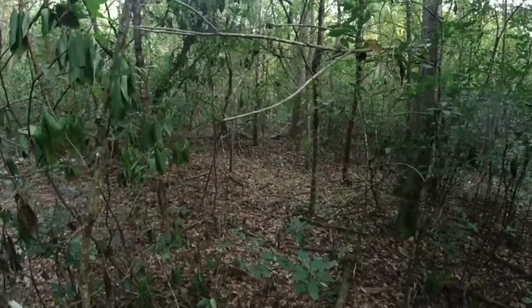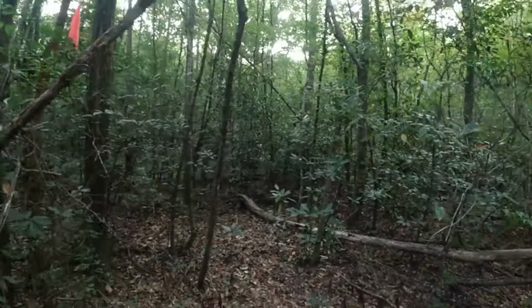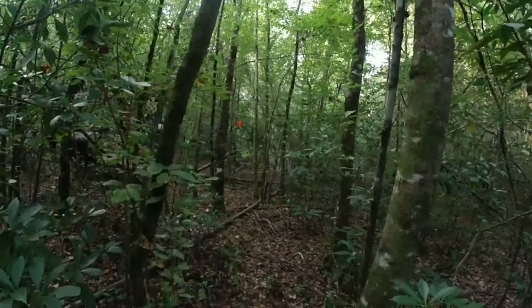I could go between these trees. I don't know if you can see the red flag. That's where I'm trying to get to. All right, well, I'm kind of running low on batteries. This is kind of repetitive, so I'm going to turn you off. I'm going to push down some more trees.